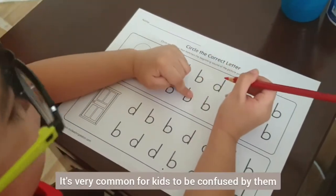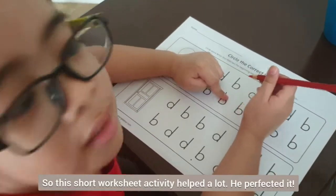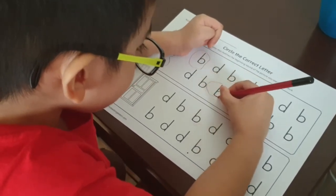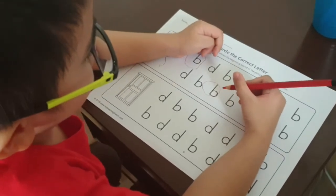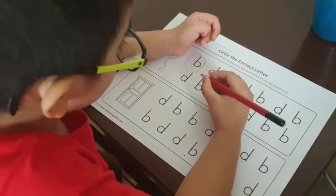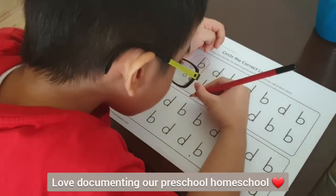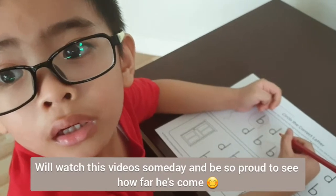Is this one of these? I don't know. You can do it. Where else? There are many bees in that box. Is this bee? Go on.